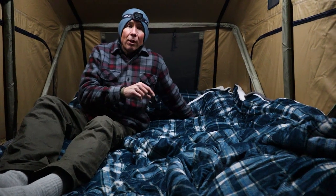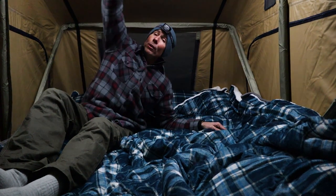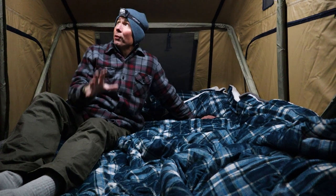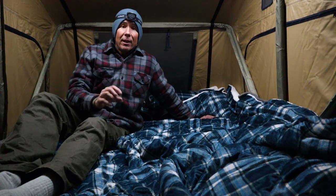Wanted to show you the inside of the tent, so check out what we got going here. We got the Luma noodles up in here. That's a permanent mount inside of our rooftop tent now, which has been a really nice upgrade for us.